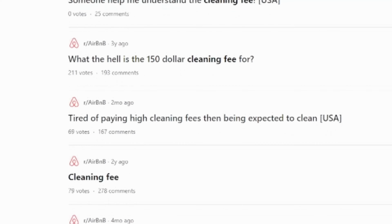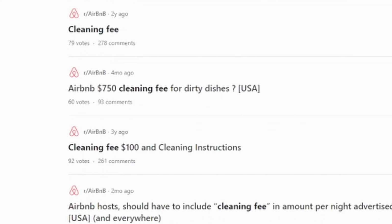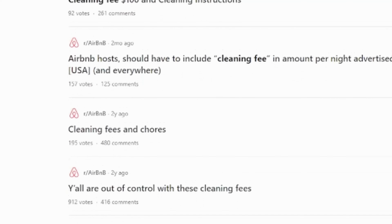Now, if you are going to set a cleaning fee, make sure it's the actual cost of the cleaning. Don't see it as just another little stealth tax or stealth way to increase your revenue, because honestly, people hate it. If you look at Reddit forums or anywhere where people talk about Airbnbs, cleaning fees are the biggest thing that people complain about.